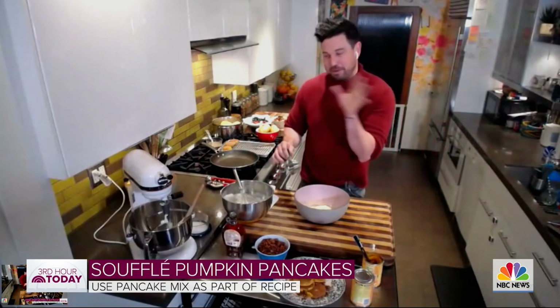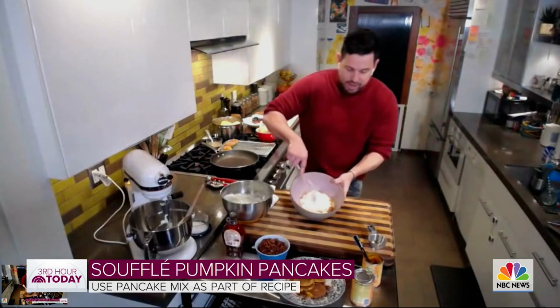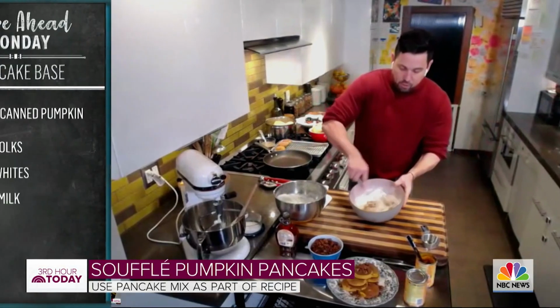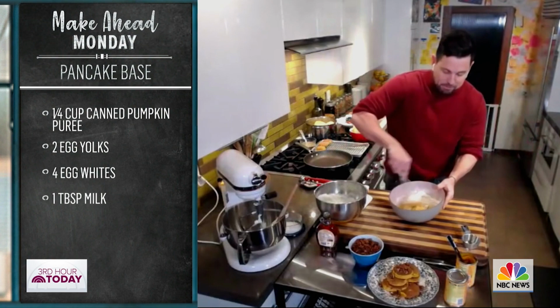Pancake batter or pancake mix? Yes. Pancake mix, D. Thank you very much. It's the one from the box. It says very light and fluffy mix. So whatever you have at your house, whatever the box mix is, I'm not promoting them. You just go like that. So guys, what you do is now you mix this together with your pancake mix and eggs and pumpkin.